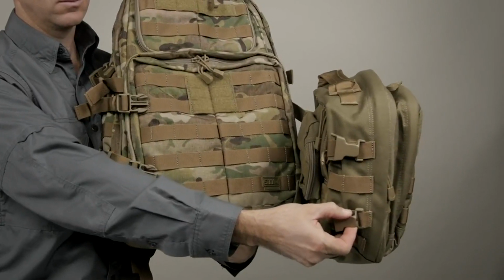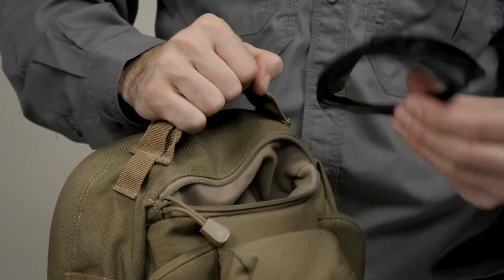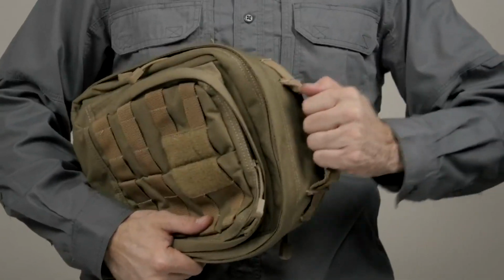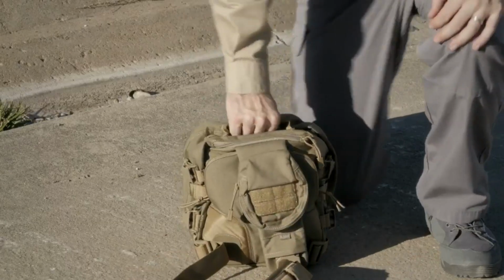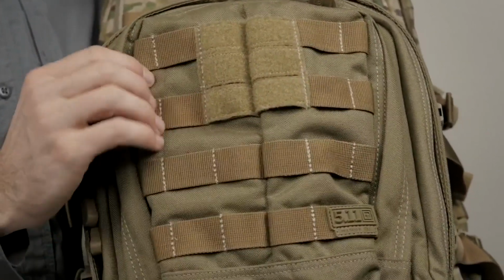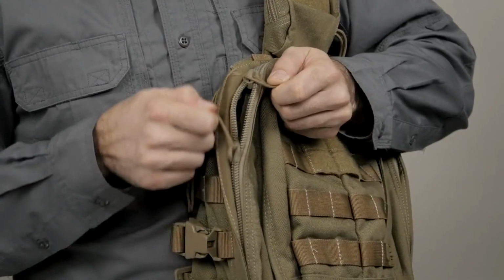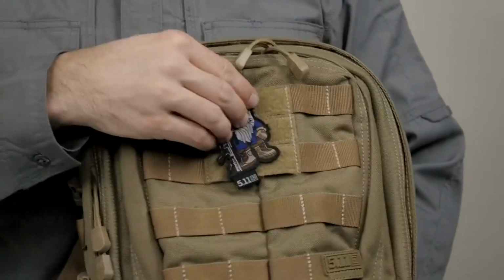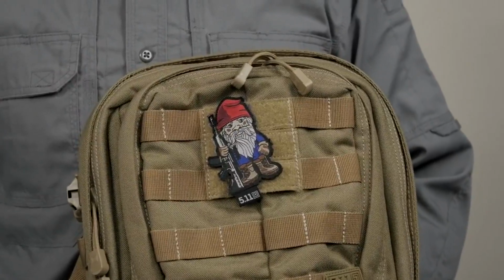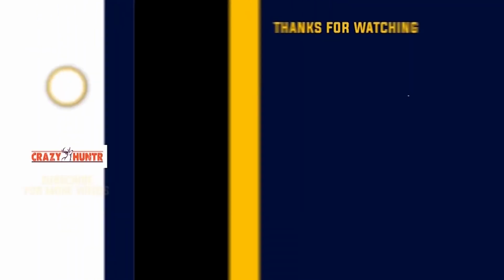There's a Covert TacTech pocket at the rear and a fleece-lined sunglass pocket. We've added a sturdy grab-and-go handle and comfortable compression straps. The MOAB 6 is constructed from durable, lightweight 1050D nylon that's water-resistant. The YKK self-healing zippers are glove-friendly, and we've also included a hook-and-loop flag patch. This is the 511 Rush MOAB 6.